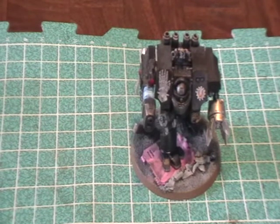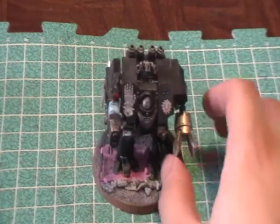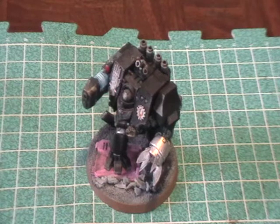Now he can advance while torso twisting, no problem, but I think this is more I'm getting ready to fire a shot off with my plasma cannon for sure, than charging in for the assault. I think if he's going to charge in for the assault, he'd be charging in head on. So when he's twisted, I think it's more of a shooting pose, in my opinion.